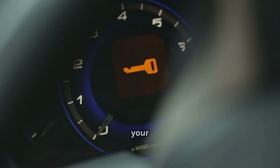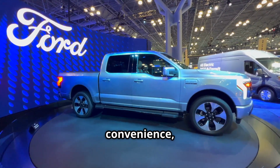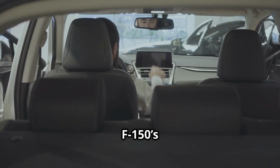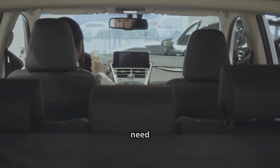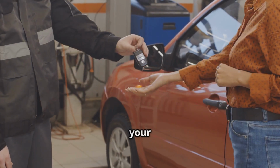But heads up, after the fix, the tailgate won't open if your engine's running and you need that double tap. Some folks miss the old convenience, but most agree it's a smart safety move. So if your F-150's been acting up, grab your VIN and tell your dealer, I need CSP21M06S1. If you already paid for a fix, bring your receipts.